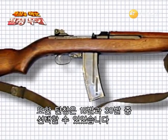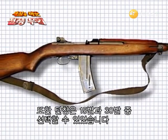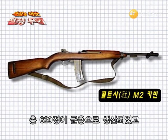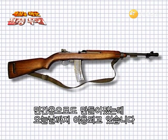Magazine capacities were available in 15 and 30 round capacity. Over 6.2 million were manufactured for military use. Several manufacturers produced commercial versions for the public, and they are still available today.